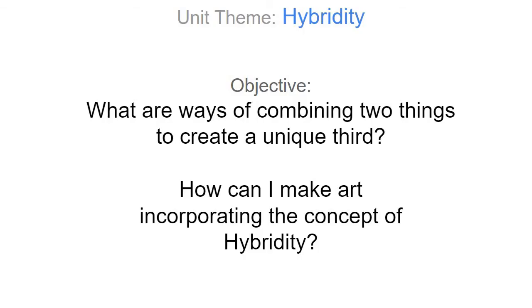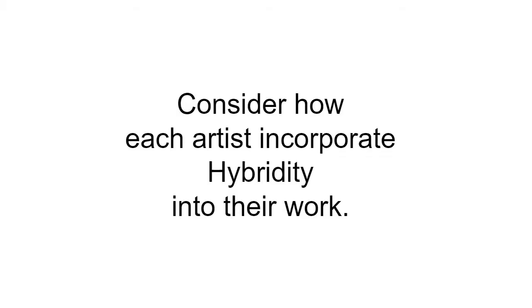Okay, here's the thing, hybridity. Hybridity, kind of like what are ways of combining two things to create a unique third? I mean, how can you make art incorporating the concept of hybridity? Well, what is hybridity? Let's look at some artists and consider how each of these artists incorporates hybridity into their work.